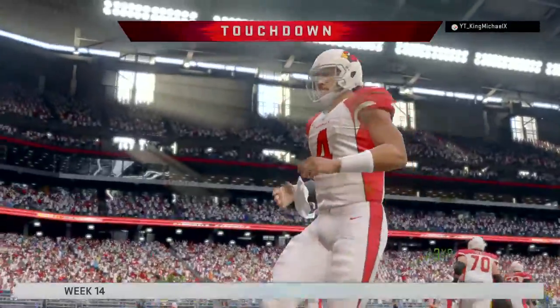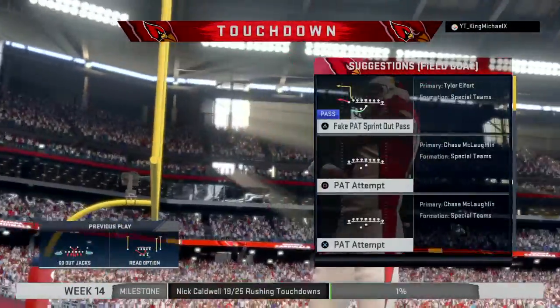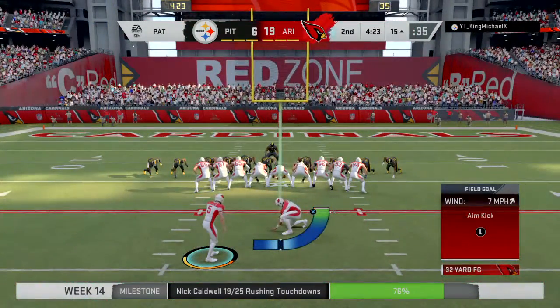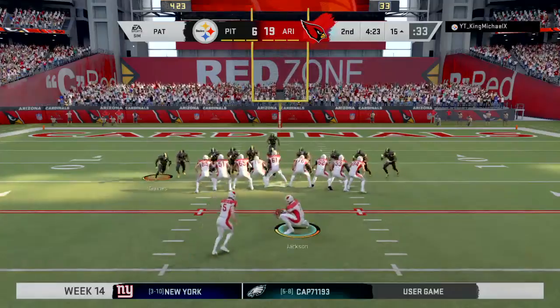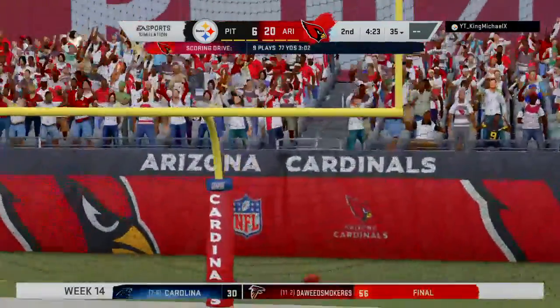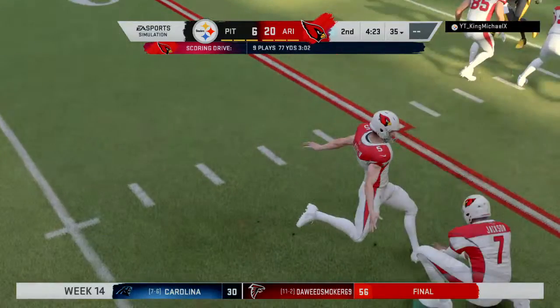And he will get into the end zone. Touchdown, Arizona. Deshaun Watson with his 2nd touchdown here in this first half. And the Cardinals push further out in front. Extra point by McLaughlin is up and good. And the lead now up to 14.